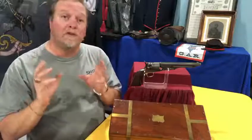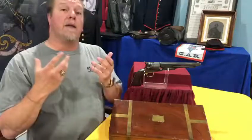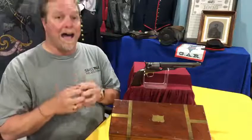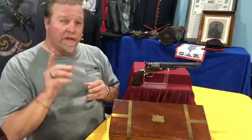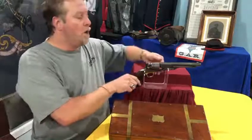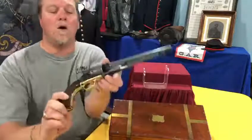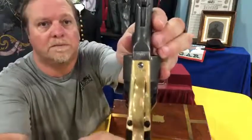So you have to consider the value of a Colt by what has been done to the gun and the originality of the gun. And you see a wide range in prices. There's a couple of things you want to look for on them. One, with a Colt, you'll like to see all matching serial numbers. And Colt loved his serial numbers.